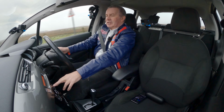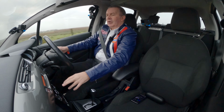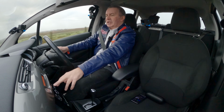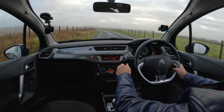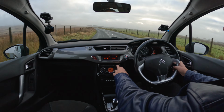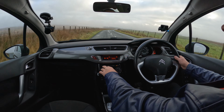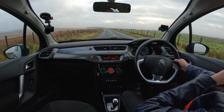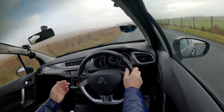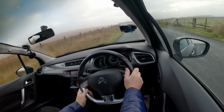And then you've got your fan switch here, and you can do all that without having to look. Your air conditioning, recirculation, rear, that's demist, but it's not a heated front screen. It just puts the blower on full on your screen to defrost, and that's your heated rear screen.